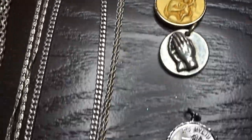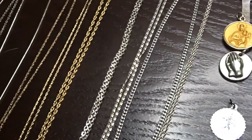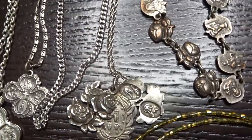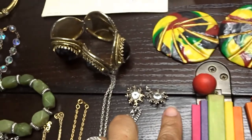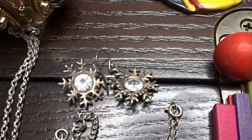This one here is marked sterling. And it is the chain and the actual pendant itself. And the pendant is broken up into three, divides into three, which I thought is really neat. So that was part of the jewelry jar. These little sterling earrings were also part of the jewelry jar.